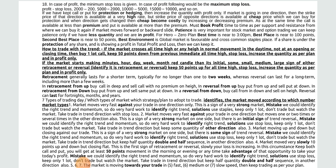How to trade with the trend. If the market crosses all time high or any high in normal movement in the daytime, not at an opening or closing time, then buy one lot call. Keep 50 points down from the previous immediate all time high as stop loss. Increase the quantity as per plan and in profit only.